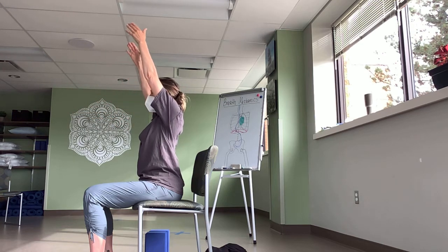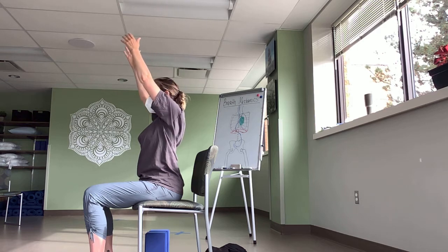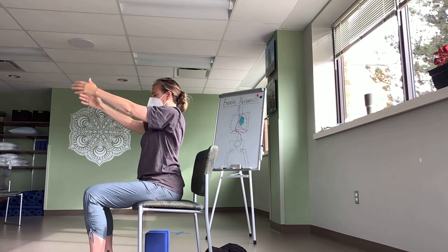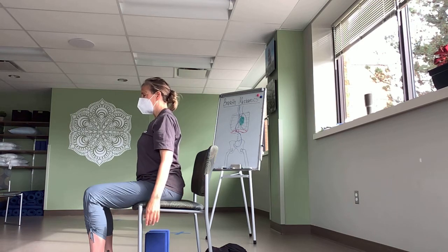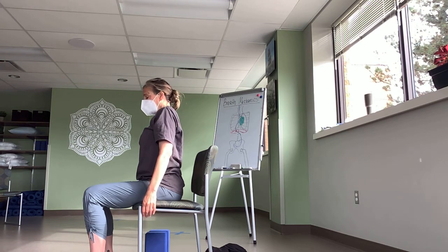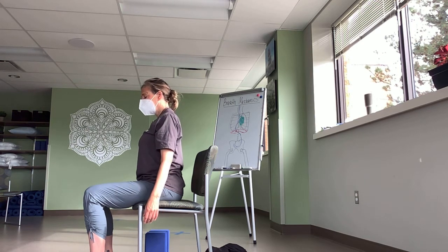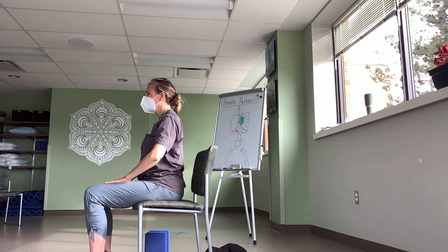Notice if one arm is different than the other. One shoulder coming back. And pause, just let the arms hang by your sides. Nice deep breath. We'll bring the hands back to the left.